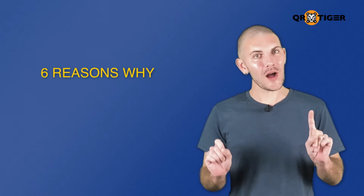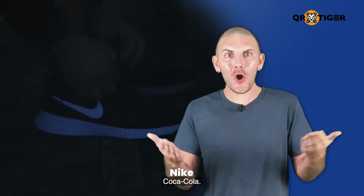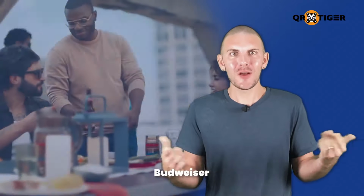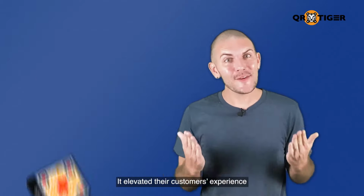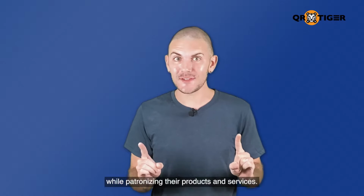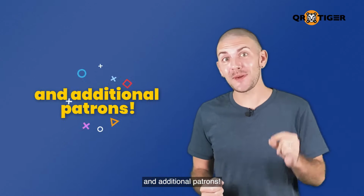Six reasons why you should use QR codes for marketing. Marvel Studios, Nike, Coca-Cola, Louis Vuitton, McDonald's, Budweiser. What do these companies have in common? They use QR codes in their marketing campaigns. It elevated their customers' experience while patronizing their products and services. This resulted in higher brand recognition and additional patrons.